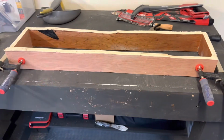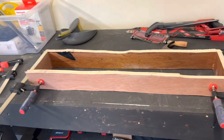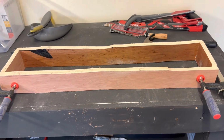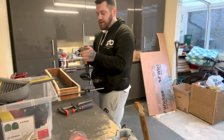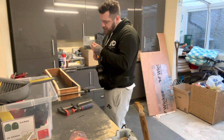It's not straight, the angles are weird, the Sawzall is great, but it doesn't cut straight the best, or my abilities don't make it cut straight the best. But this is where we're at. So I'm just going to bob the screws in, and then we're on to the next bit. Just going to change this out, get the initial screws in, and hope for the best.